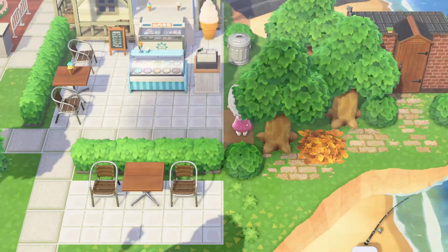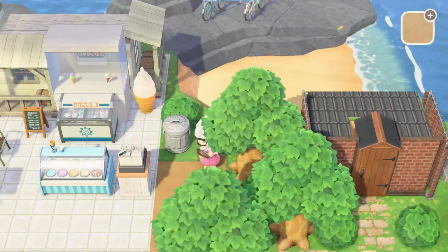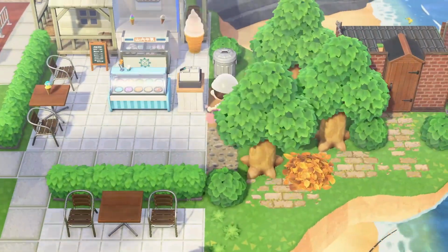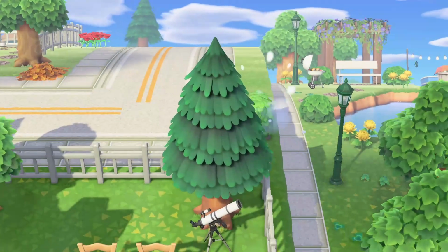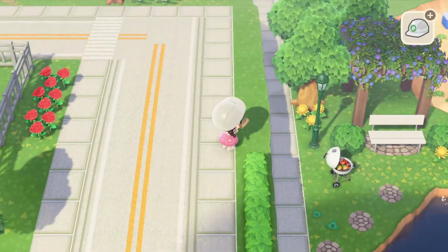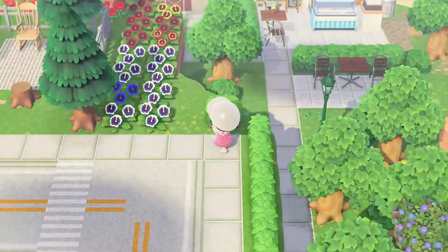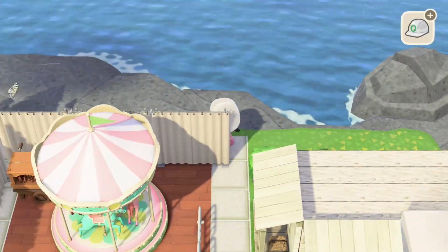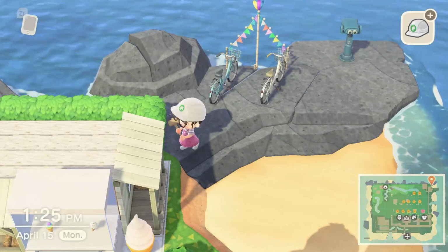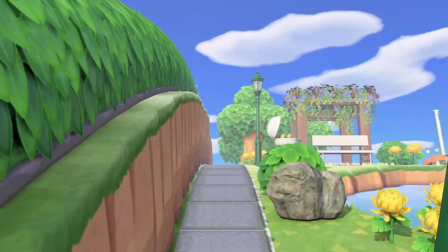And this is the part that I was talking about earlier. I'm using the dirt path first just to lay out where I'd like the design to go, and then I'm laying the custom design code over it and it conforms to the shape. Here it is in its completed form.